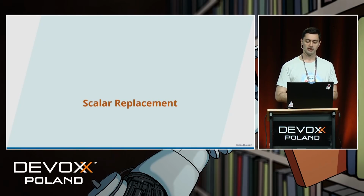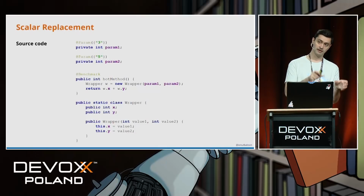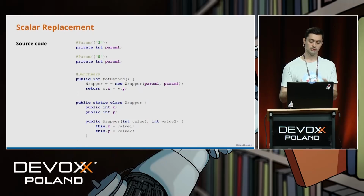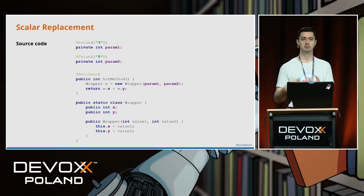And the last one is about scalar replacement. Scalar replacement is quite a nice one. Let's suppose you have a class declared at the bottom of the slide, the wrapper class, which has two fields, x and y. And in the hot method in the middle, you create an instance of that wrapper with 2 parameters. So basically, X is assigned to parameter 1 and Y is assigned to parameter 2. And in that hot method, you return the sum of X plus Y. So actually you create an instance for nothing, because you create an instance and return an integer at the end. Why should we allocate that instance on the heap?